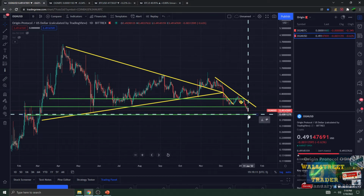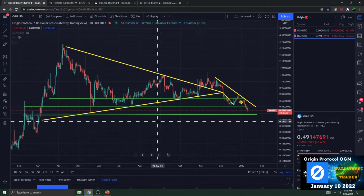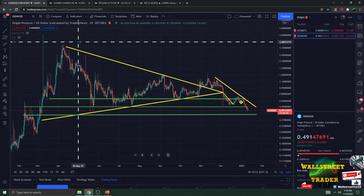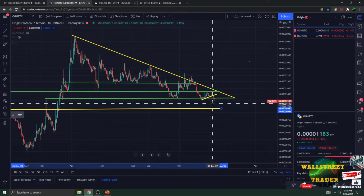So we're not going to be doing much until we get past this diagonal line of resistance. However, if it starts coming down again, you get another shot at 43 cents. I think it's a great entry point if you don't have it, and if you do have it, it's a great way to dollar cost average as well. So 49 cents on Origin US dollar. Origin Bitcoin also starting to come down a little bit. Looks like we might have other local support down here.